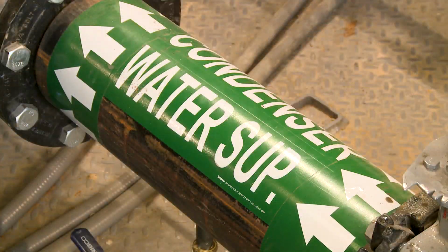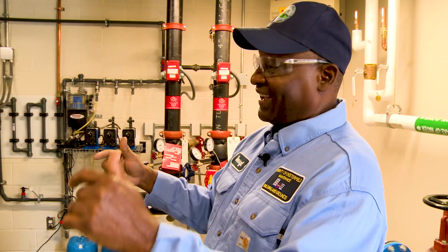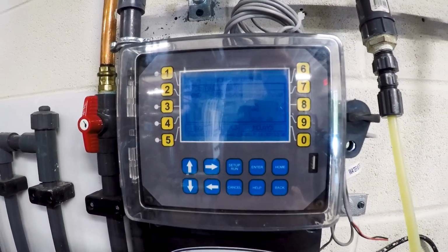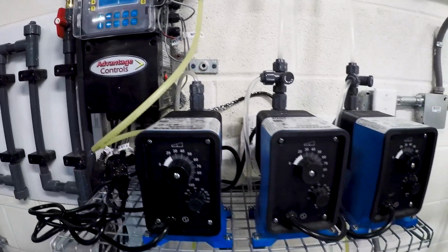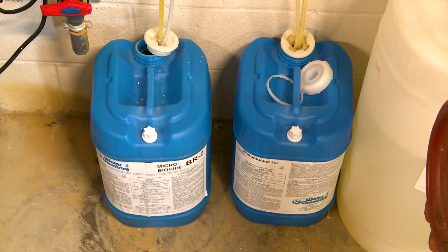As we saw outside, we saw the piping that went to the tower. This is where it comes into the building. These pumps here are the pumps that move the water from inside the building to outside. And in this corner over here is our chemical treatment system, which has pumps that pump in the right chemical. They are being sampled continuously.